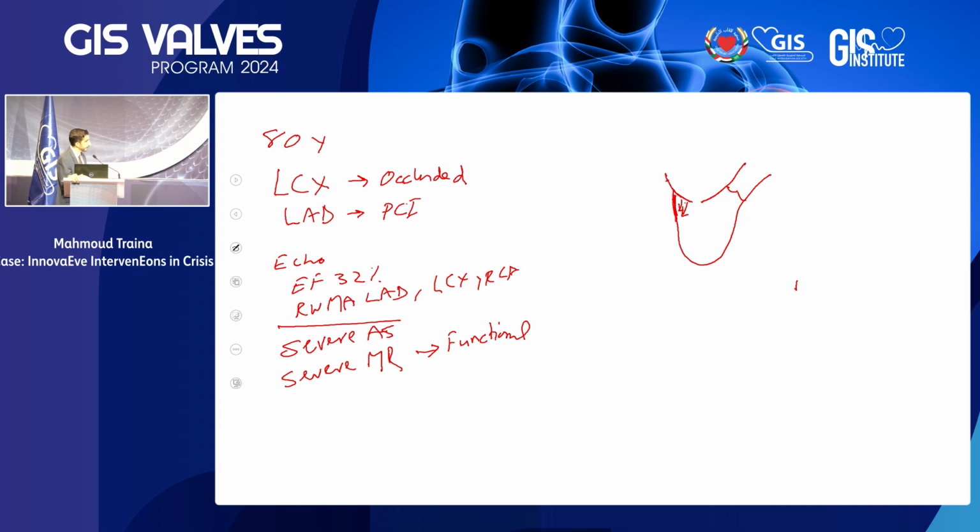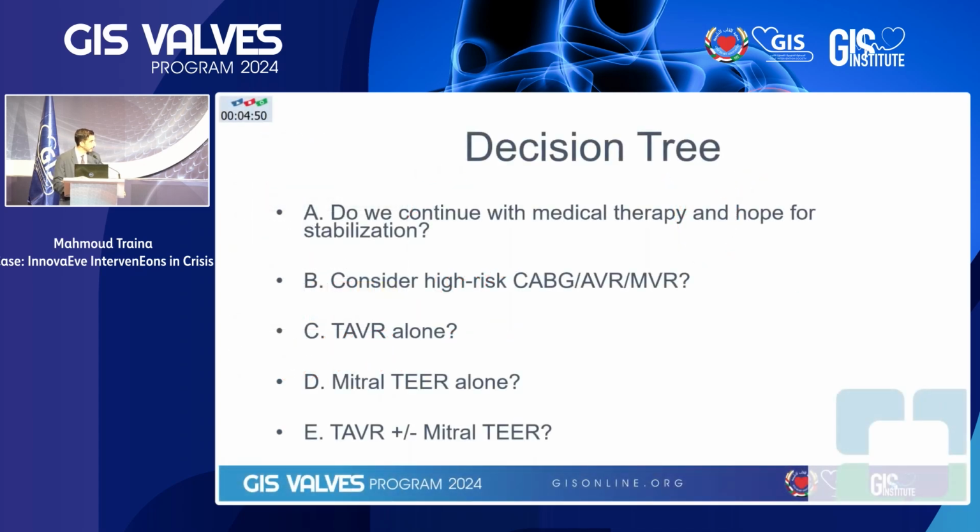So we can go back to the slide. We have kind of a consensus here with everyone that you go for the percutaneous option in terms of the valves, going with TAVR first, your CT looked very amenable, and then figure out the mitral. So what has been done for this case? Back to the slides, please.